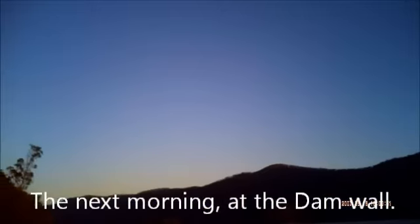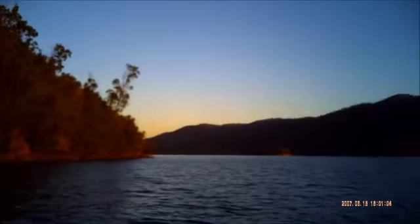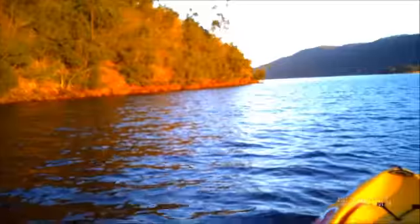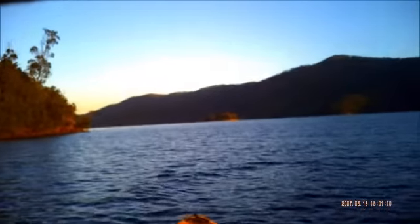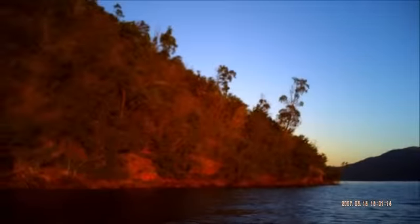Morning viewers, it's 6:10, we're down at the Eildon dam wall. We've just trolled from one end where the boat ramp is down to the other end. We've just picked up one brown trout and we just dropped another little one. Well, actually we got it to the side of the yak and it jumped off, but not upset about that. It's fair dinkum freezing.